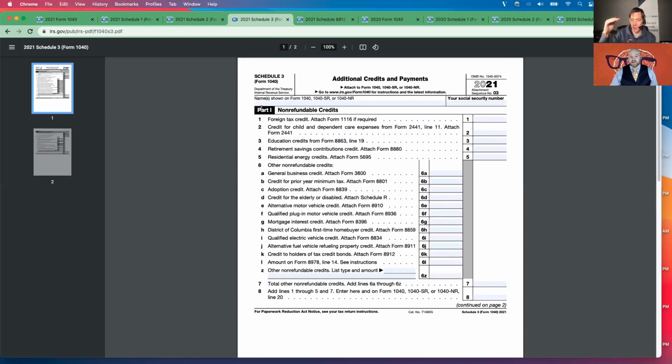Page 1 is your non-refundable credits. Page 2 is your refundable credits. Line 6, that used to be other credits. That's what was on Schedule 3. Now they've broken that out for a whole bunch of interesting goodies. I wanted to highlight 6B, Jeff, credit for prior year minimum tax. Yep, that's a good one.